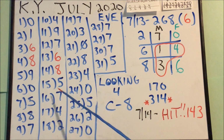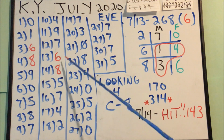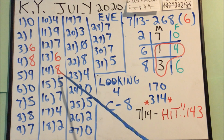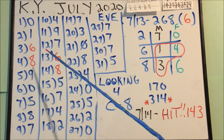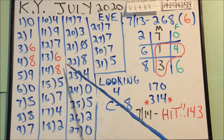So if I was playing this drawing on the 13th when the 6th column came back, I definitely would have considered combinations coming from column 8 on the 14th, and column 8 only. Why? Because of the pattern that happened earlier in the month. I just said this was 10 days later, and this was the second time they played column 6. So the only thing I would have considered was column 8 to follow it.